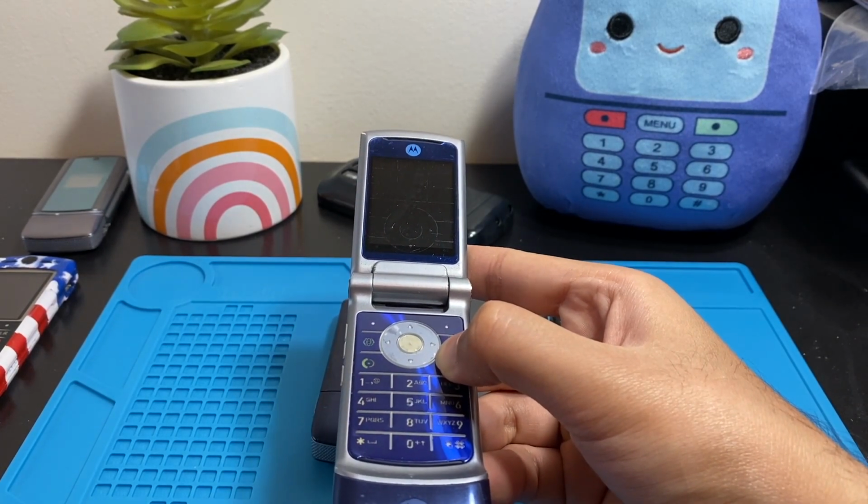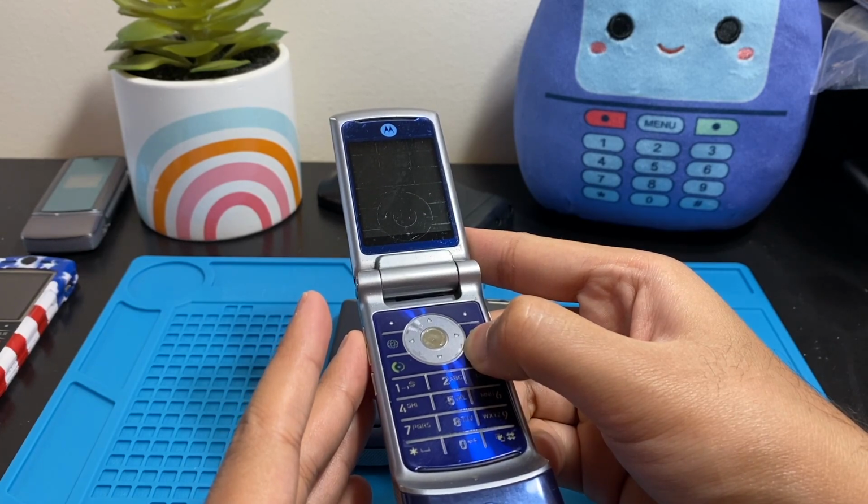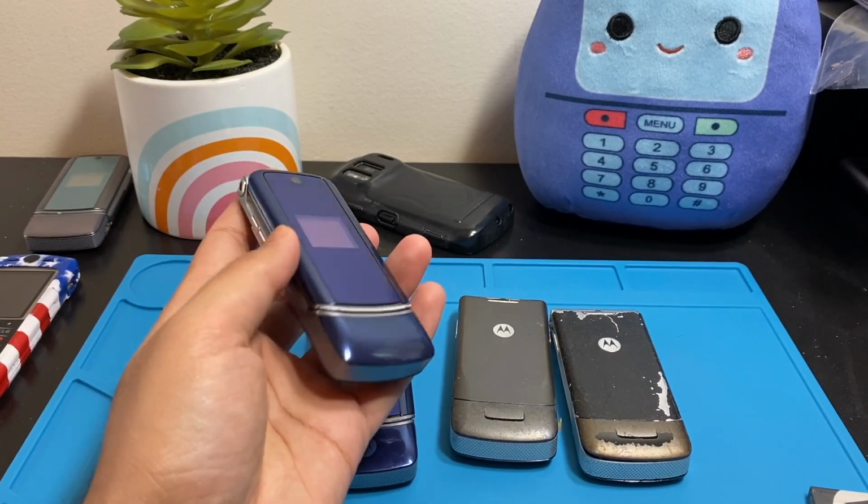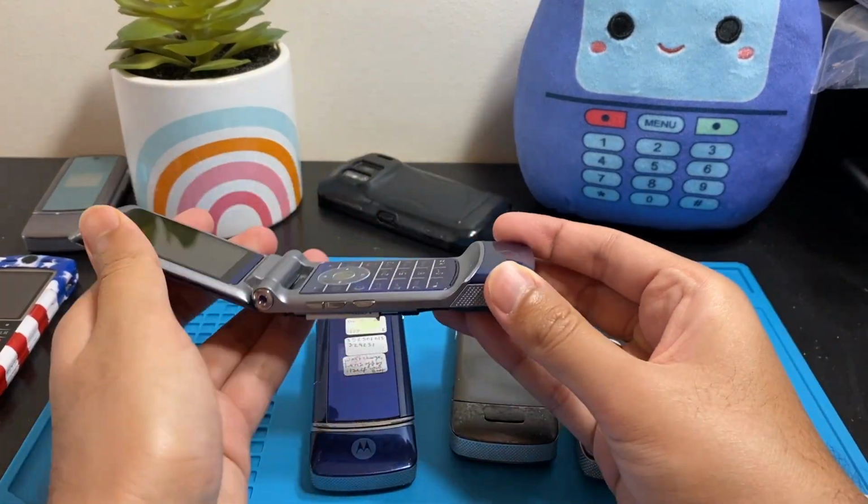This battery is fully charged. Okay, so we're not getting anything. We'll just give it a while. Okay, so it doesn't want to turn on.